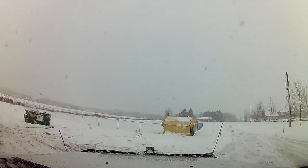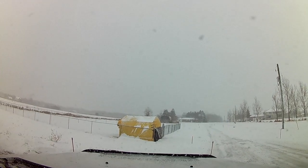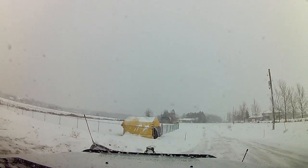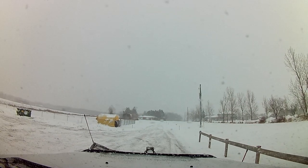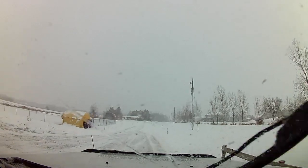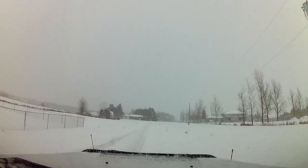We're just about done here. I'll just do one more push over here. There. Now we got it to the right again, the plow. Now we're gonna head out.